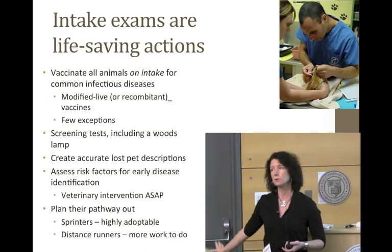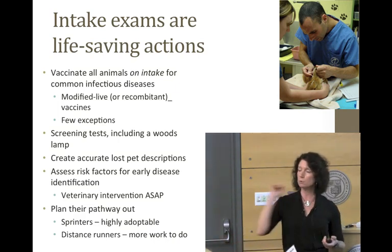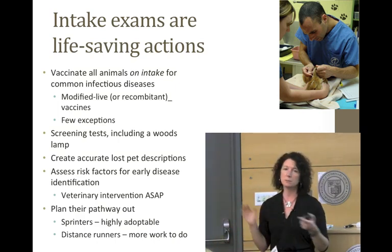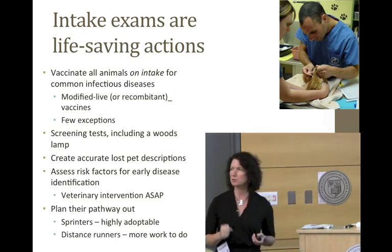It doesn't mean you ignore your distance runners, your older animals, your slightly less adoptable animals. But if you quickly move the sprinters along, then you have the time to focus on those distance guys. They just need a little bit more work to get to the adoption floor. But they're both good athletes.